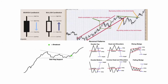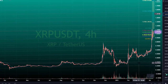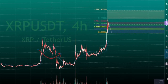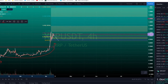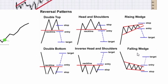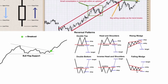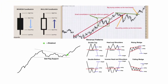This is what we saw with XRP not too long ago. Let me show you guys that right here. All right, guys, let me just show you what that is. You got the head and shoulder here, head, shoulder, head, another shoulder, and then neckline. Okay, you guys see that? So yeah, that's what that is. All right, and now the last one, guys, is a falling wedge. It's pretty much a downtrend, kind of goes up and down, support and resistance, and then eventually breaks out to the upside, and the price target is right here.